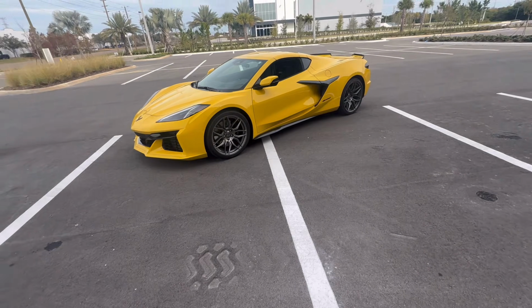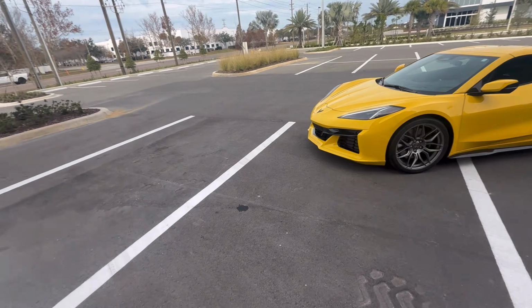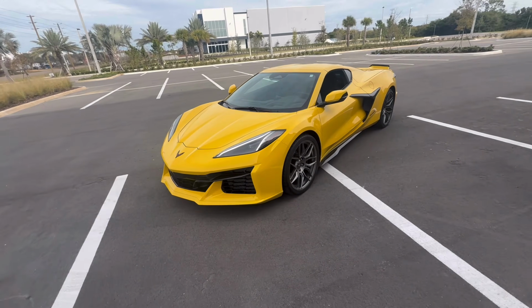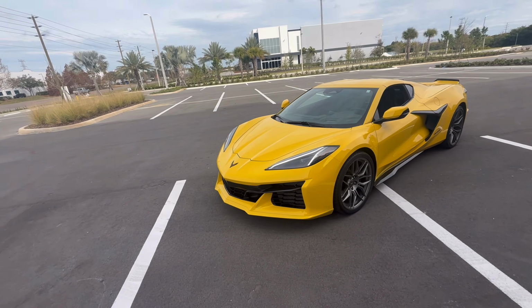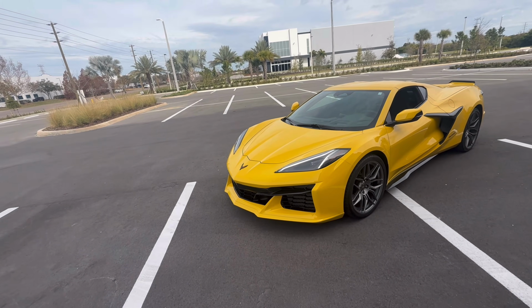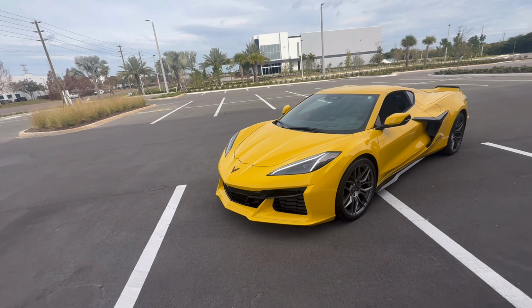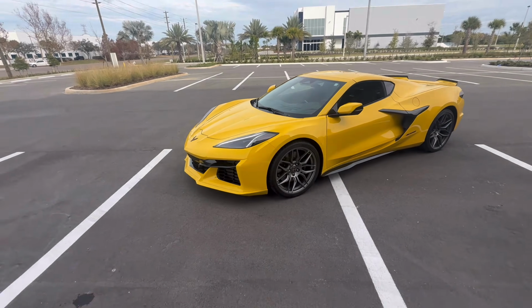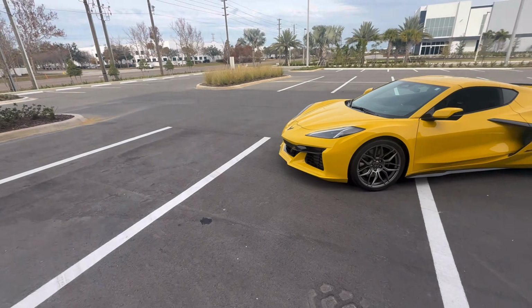I love everything Chevrolet is doing right now with the ZR1 and the ZR1X coming out, and I have heard, you can comment if I'm wrong on this, that they're going to build as many of those as the market will handle, which I absolutely love. I'm not really a fan of manufacturers gatekeeping these cars.